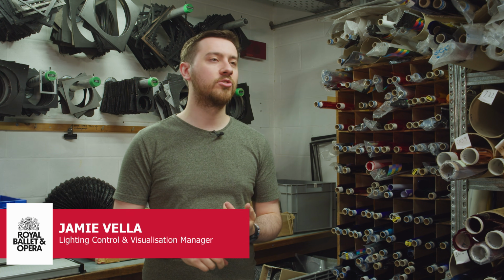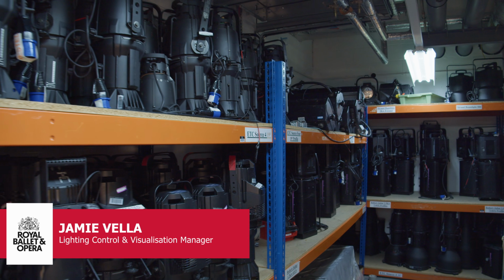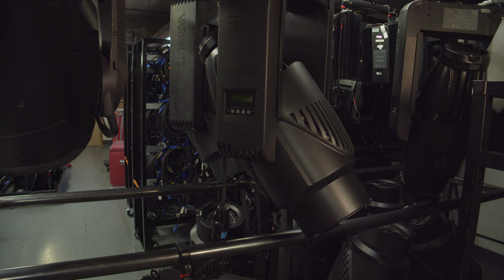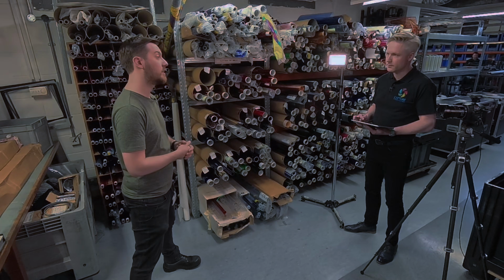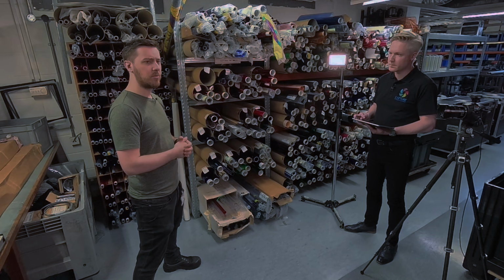We're replacing a hell of a lot of Source Fours. We're replacing a lot of Robert Juliat profiles, 2Ks, etc. We're replacing all of our standard kit, the 5Ks, the 2Ks, VLs, discharge. We're replacing everything essentially that's in our standard rig, and eventually we'll be replacing all of the equipment we use with hopefully better LED equivalents, which will be way better for power savings, etc. All of those things just make the world a bit better. So we're replacing, I would say, probably about 10 to 15 different types of fixtures, really.